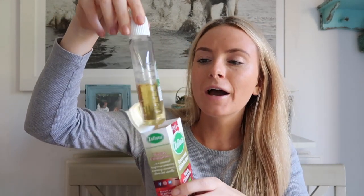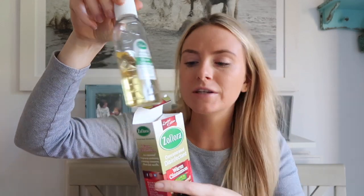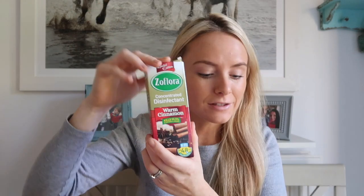And I have got, of course, the warm cinnamon. I need to get some of the other ones. I think there's an orange and cranberry. Has anyone tried that one? Is it good? I bet it's amazing, but I don't know if they went out of stock, because I think people went mad for them, didn't they? But this one, I need to be careful. I want it to last until Christmas time, but I've been going a bit crazy with it already. So yeah, that's the warm cinnamon.